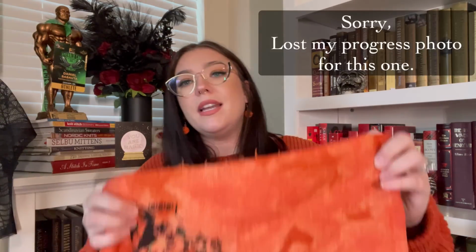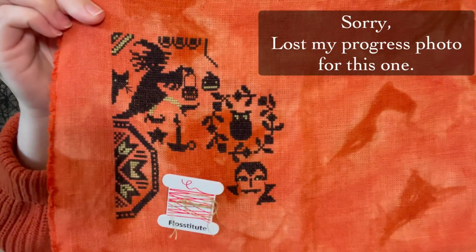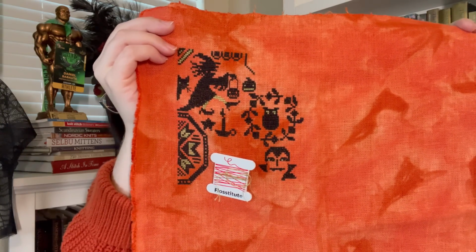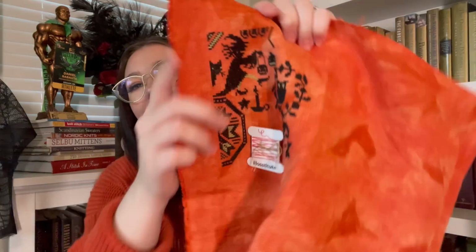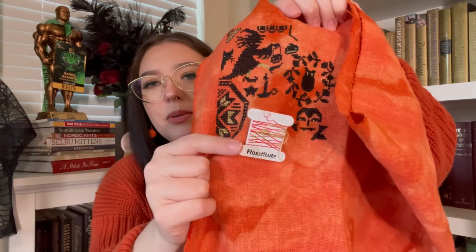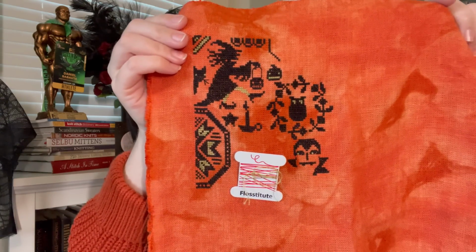And yeah, I think I got some pretty good progress on this one. So I'll pop a picture on the screen of where I was. And here I am now. How cute is that? But also, how good is this fabric? You know what I mean? It's amazing. And then the needle minder on this one is one that I picked up at StitchCon. This is a Rebel Stitcher needle minder. It's really good, very strong magnet, definitely recommend.